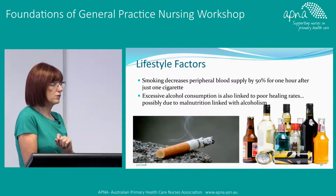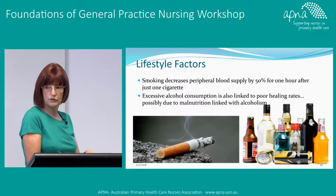Although we do know that cirrhosis of the liver affects the production of some of those wonderful cells that we need for wound healing. So they may not be producing enough of those.